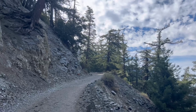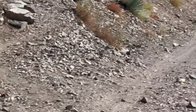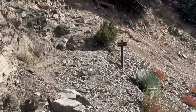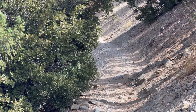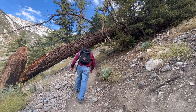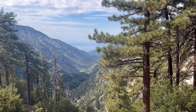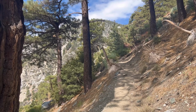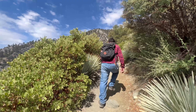It's pretty breezy right now, even in the summer. I'd recommend doing this in August or July before the snow comes in. And right here is the turnoff to get there. Take your time on this hike. It's steep up the whole way, all the way up the mountain. It's just non-stop incline.